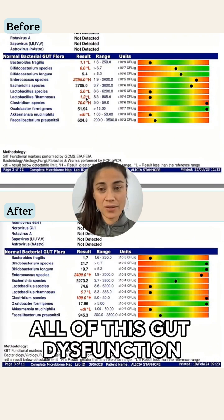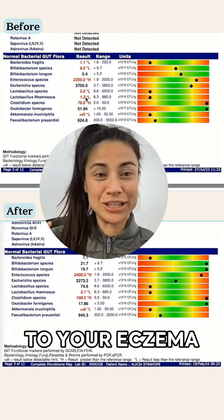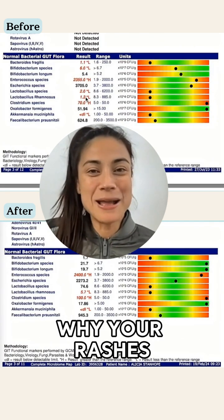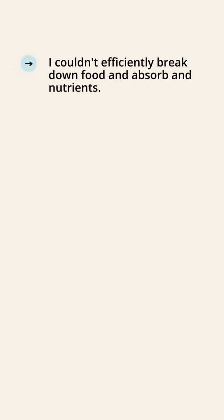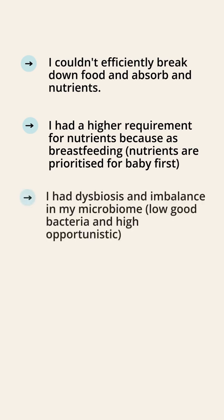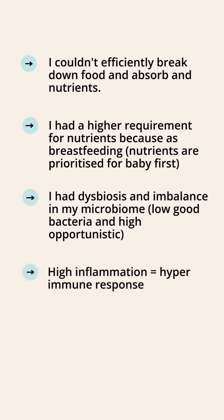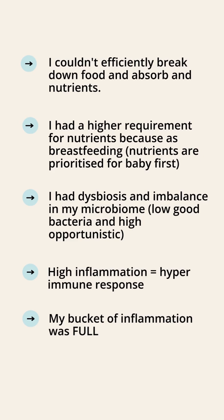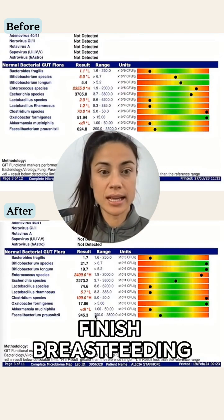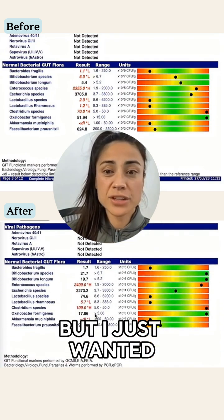Just how when you have all of this gut dysfunction and all this direct inflammation, how that contributes to your eczema. Like, it makes sense why you have rashes coming out. I couldn't efficiently break down and absorb food. And I also had a higher requirement for nutrients because as breastfeeding, that's going to go to Billy first. And then also having an imbalance in my microbiome is going to affect my immune system. Having so much inflammation, my bucket was full, and it's just so cool to see how much that's reduced. And now when I finish breastfeeding, I'll be able to jump in and I'll be able to tackle this a lot more. But I just wanted to show the before and after.